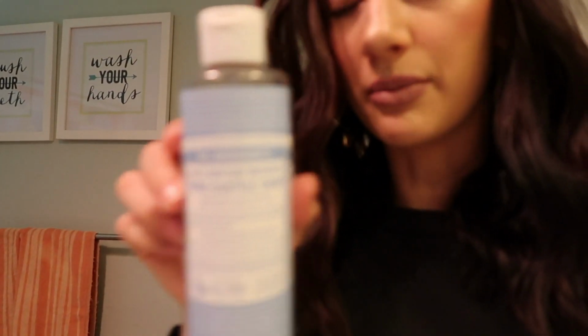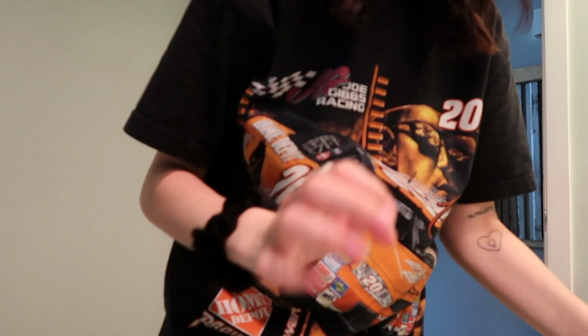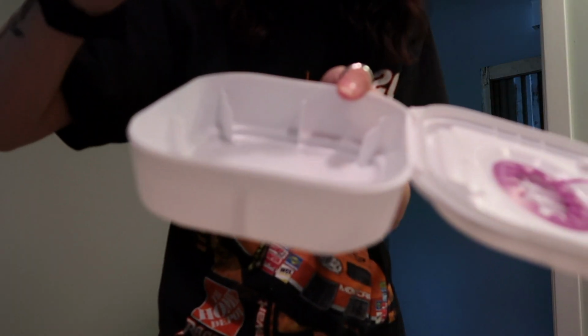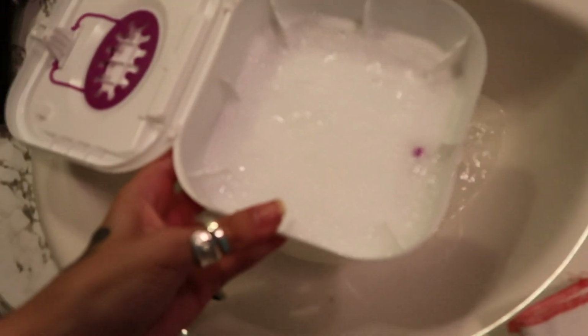I'm going to turn on the hot water. I also interchange between this Dr. Bronner's castile soap and my, I'll show you, Burt's Bees Baby Shampoo and Wash Original. That's what it's called. This one smells so good. Okay, so what I'll do is I'll put a couple drops, literally, and then I'll put just like that. And then I just fill this up a little bit, like so, and then I run these underwater, get them nice and damp.